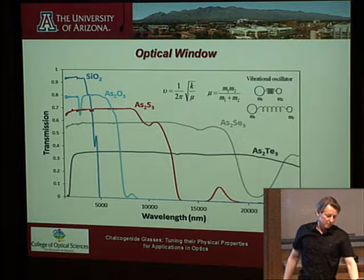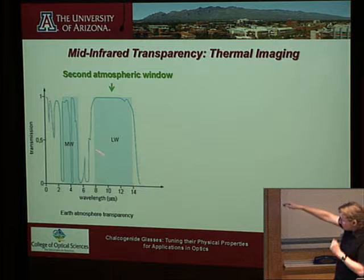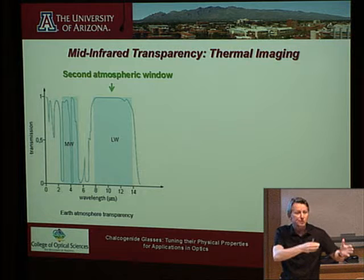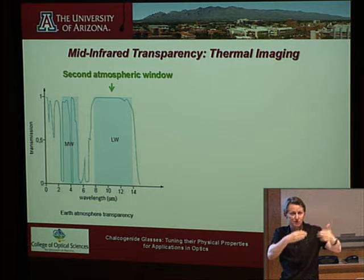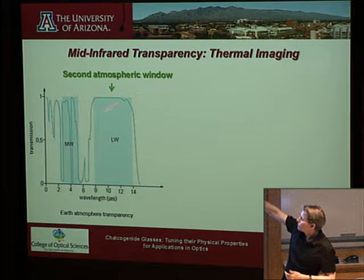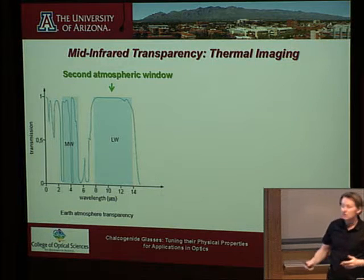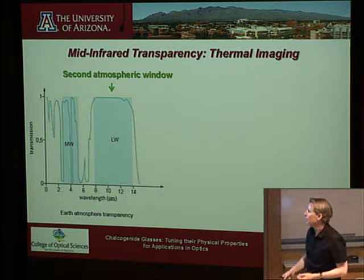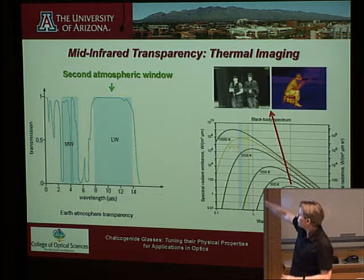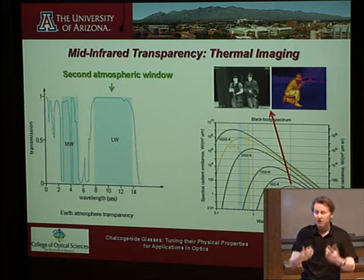Why would I want to do that, or why is it interesting? A number of reasons. The atmosphere is transparent in a number of ranges of wavelengths. Obviously, in the visible, we see each other, but also in the infrared, and specifically here, what we call the second atmospheric window, which extends from about 8 to 14 microns, is of much interest, especially for defense and security, because it corresponds to the range of emission of warm bodies or hot bodies.